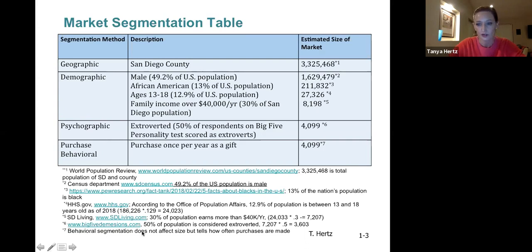Always include in your research where you got the information, so that adds credibility to what you're saying in your table. And then finally, you put the purchase behaviors. And that's important, not because it changes the market size or helps us estimate the market size, but it tells us how often we can reach that number.